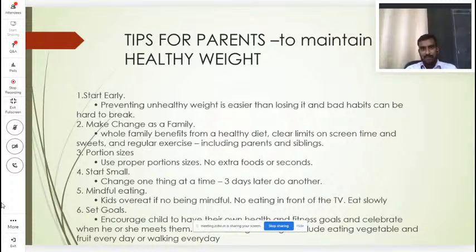Mindful eating. Kids overeat if not being mindful. No eating in front of the TV. Eat slowly. This should be taught to the children as early as possible. Encourage the child to have their own health and fitness goals and celebrate when he or she meets them. Achievable goals might include eating vegetables and fruit every day, or walking or exercising every day as suggested.